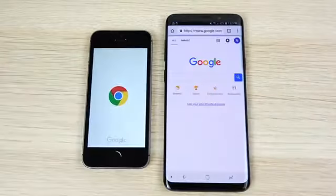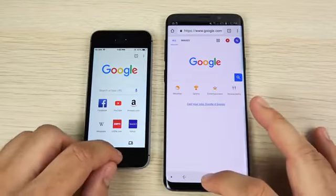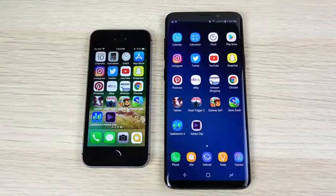Let's go into Chrome. And you could see Galaxy S9 Plus again. So the S9 Plus strikes back once again. Okay, so we're tied 2-2 here in this David versus Goliath.